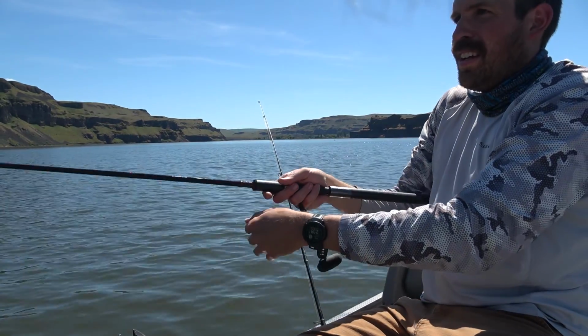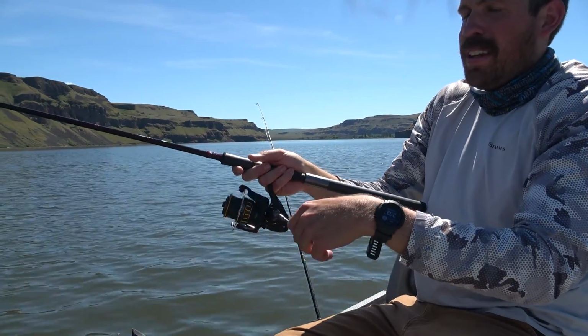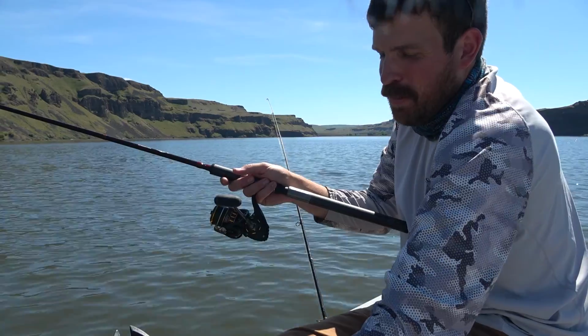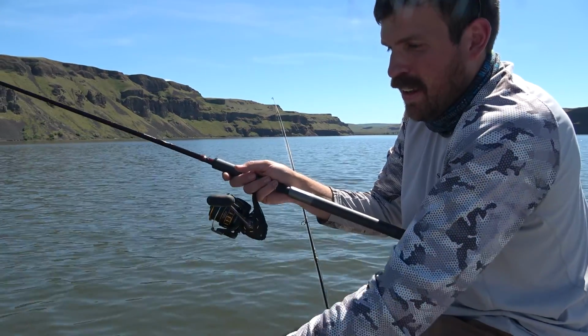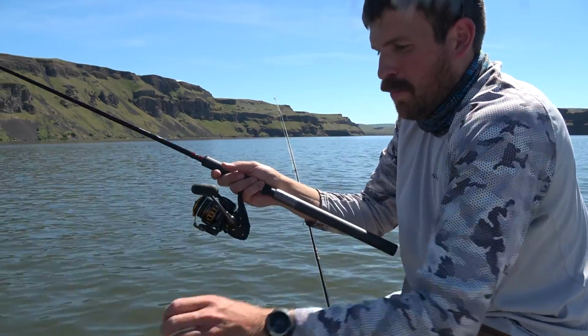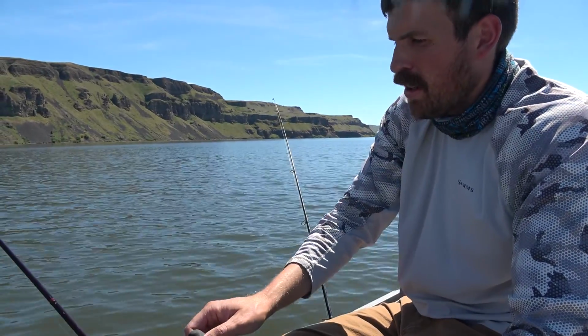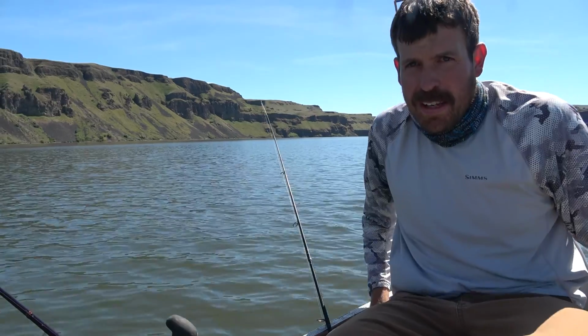Little fish. Probably right on the bottom. Evidently the 2-ounce weight is just to heave this thing out as far as you can from the boat on a big shallow mud flat right now. Gonna prop this thing up in the old rod holder. And now we wait.